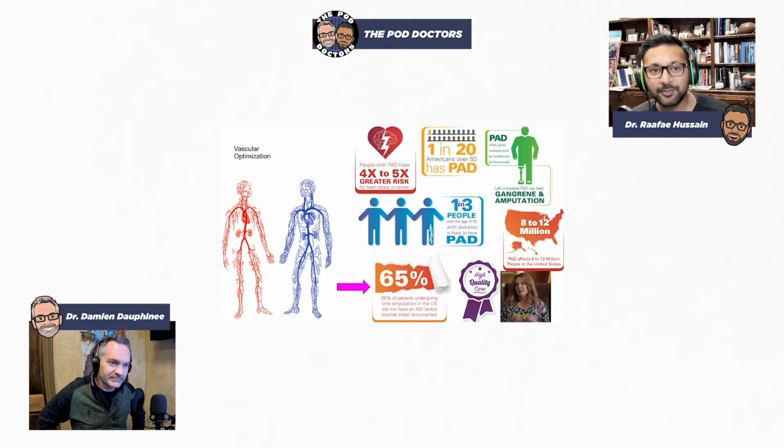So vascular optimization, that's very, very important. Most of these patients that we see, we need to get good blood flow down to the extremity to get that wound to heal. They estimate that 1 in 20 Americans over the age of 50 has peripheral arterial disease, and a lot of the patients that we see with diabetic foot ulcers are over the age of 50. That's when we get our specialists involved.